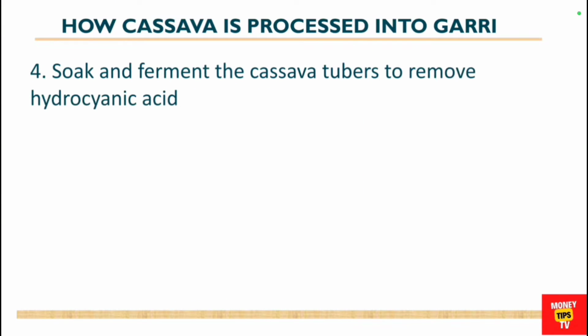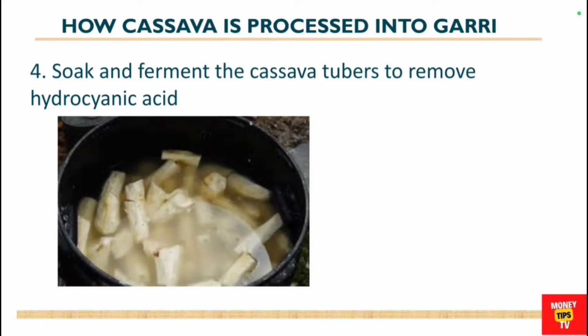The next step is to soak and ferment the cassava tubers to remove hydrocyanic acid. Cassava contains hydrocyanic acid, so the tubers have to be soaked in water for several hours in order to remove the cyanic acid. That's the fourth step you need to take.